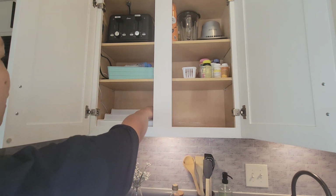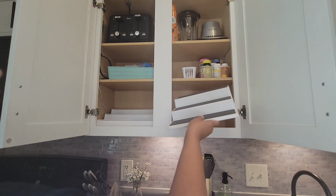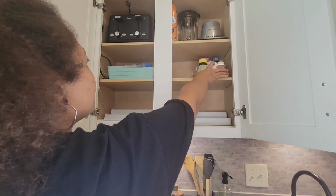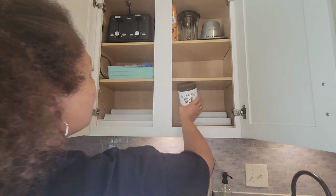And I just think this is going to work better because this larger spice rack has a bigger space for each tier. And one thing I was noticing is our spices were getting hard to get to, and things were just kind of in the way, and things were tumbling down.